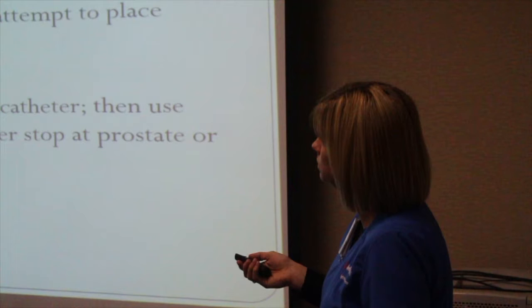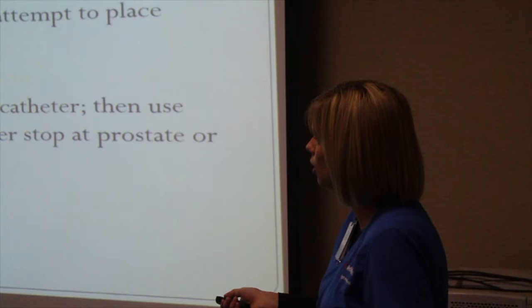So I'll have Dr. Gruber go over this a little bit too. And like I said, go bigger or go smaller. Sometimes I just try to go 18 French, or you can flip to the Coude catheter.